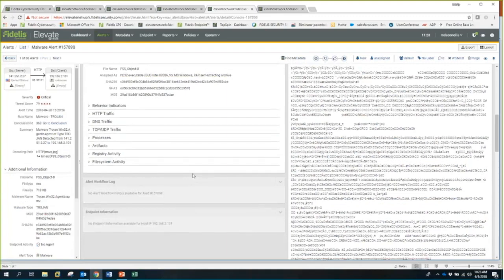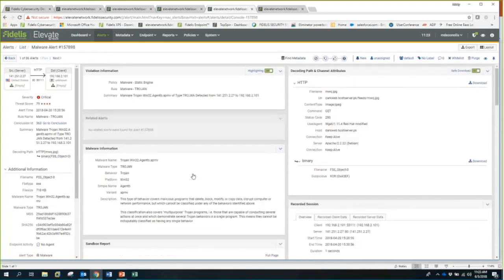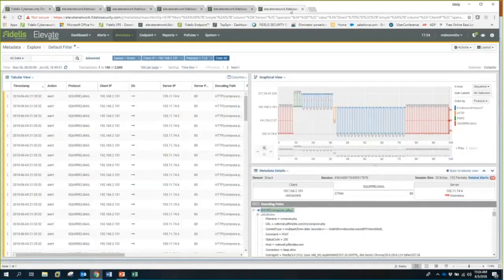Now, one of the great things that Fidelis does is we collect all session metadata. So everything about what we see on the wire, we actually make a record of it, whether we alert on it or not. So what that allows me to do is to click on this Find Metadata button, and that'll pivot over into our metadata collector, and then allow us to do some further analysis on here. And for the sake of time, I've actually already clicked on a couple scenarios where I've isolated just the traffic to this particular client, and I'm looking at a certain period of time.